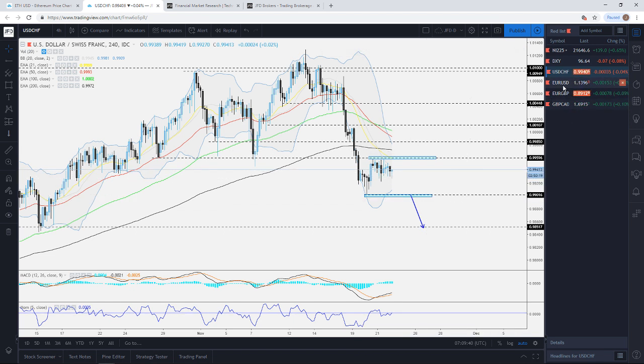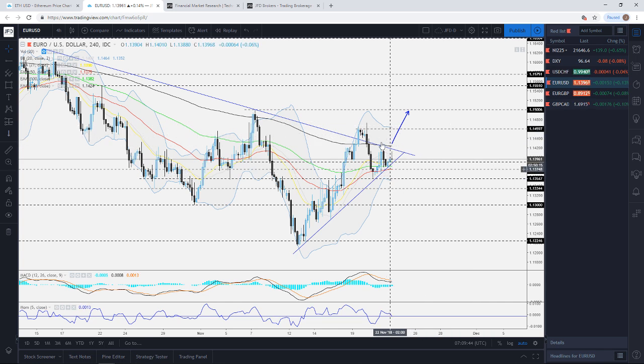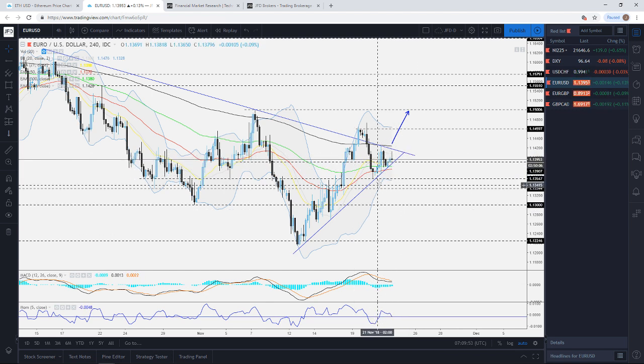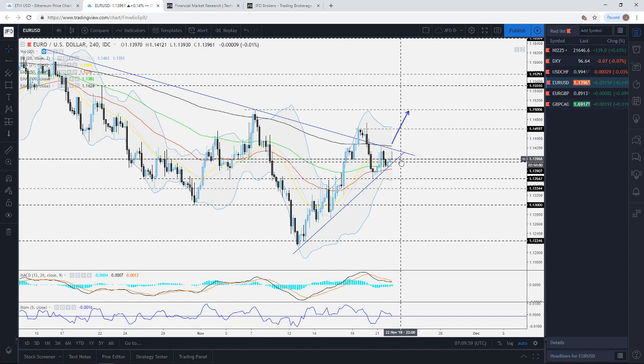So Euro USD, I talked about this one yesterday. I was telling you guys that it's kind of coiling up here. I mean, it's getting squeezed slightly. You can see it continues to respect the short-term upside support line taken from the low of the 13th of November. The only issue here is it's also struggling with the upside here. So in a way, we should be very cautious here.